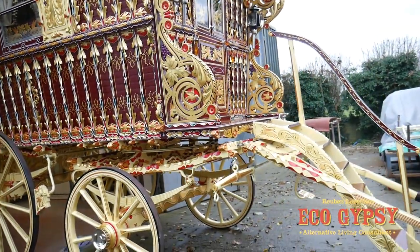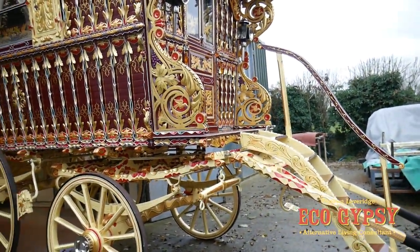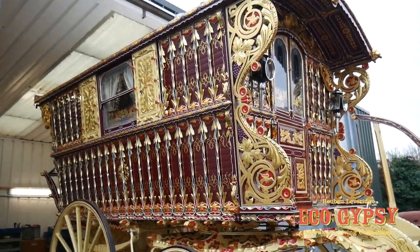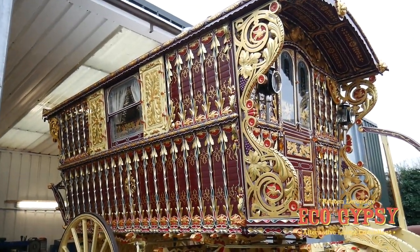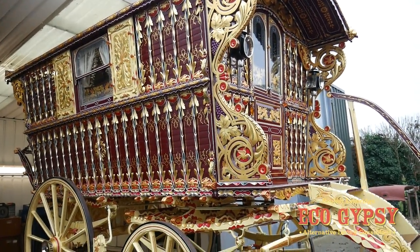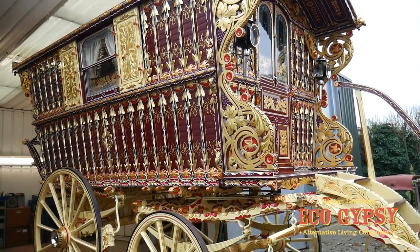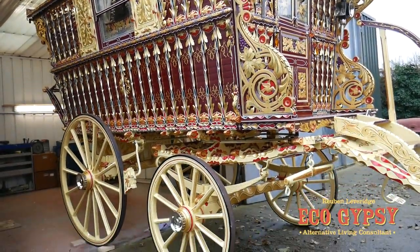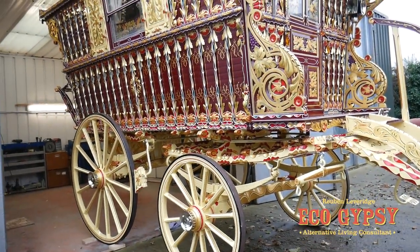So what are we looking at, John? Well, this is David West's wagon. He bought it just over 2 years ago. We've never done no video on it till today, because David didn't want a video till it was finished. But now everything's done. I think David's very happy with it. Well, he looked happy anyway.